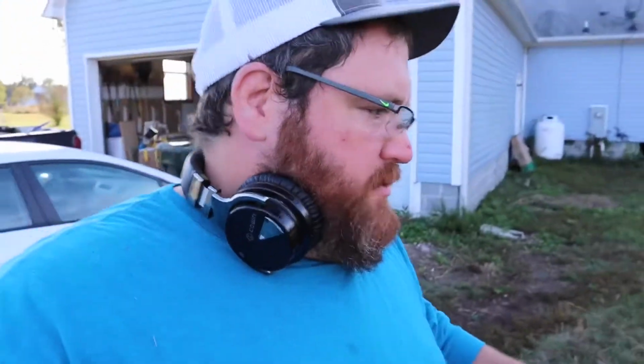I actually didn't knock this one down earlier because there was a really beautiful morning glory vine that was growing on it. It's pretty, so I kept it. But now that that's gone, I think it's time to remove it. I think that's gonna just about do it for me today. I gotta go inside and cook dinner.